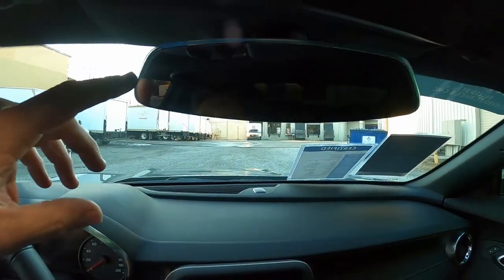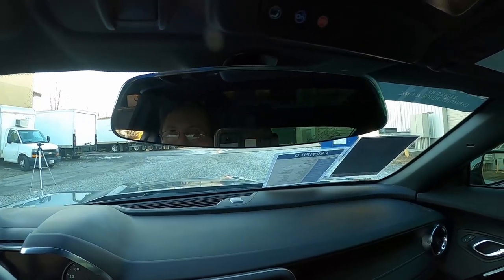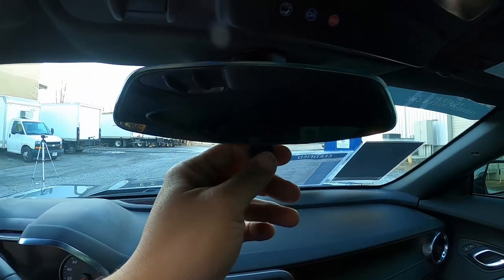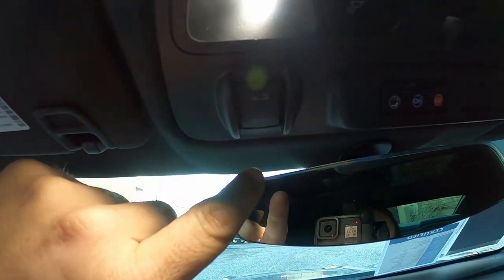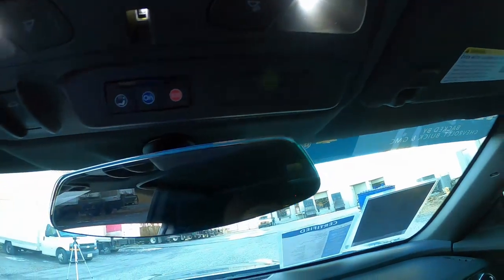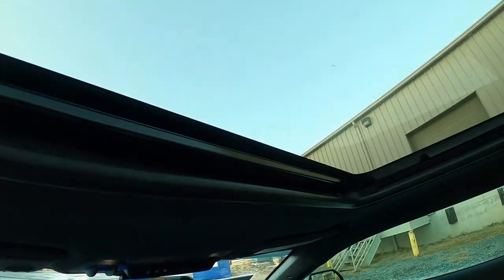Coming up above, here's your rear view mirror. Now this one is not the digital rear view mirror like General Motors is putting in a lot of their vehicles. This is just a typical rear view mirror. You see here, if I hit the switch, it just goes into night mode instead of turning on a camera view. Kind of wish that was a camera. Right here in front of your dome light, here's your controller for your sunroof. Of course, your OnStar SOS, all that good stuff right here. Not a whole lot up here, just kind of the stuff you need. Above my head, you can see here is the sunroof. Typical thing on most cars.